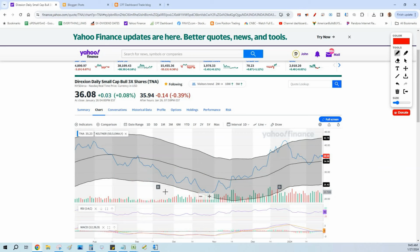See, that's the important thing. We want to pick great entries. If you're buying up here, that's not a good entry point. So buying at the top is not what we want to do, because the stock market runs them up to sell them off. That's what they do. So you want to find yourself in a more favorable position.